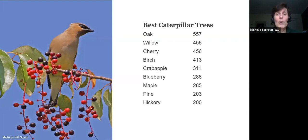So according to Doug Tallamy, the best caterpillar trees are these that are listed here. And we're going to let you know about some of the resources that he's provided. He's got 3 books out right now that are absolutely the best to use when planning for attracting wildlife to your yard. So you don't have to plant a big tree. So you don't have to have an oak necessarily. There are smaller varieties. Small trees like cherry are very good. You see maples here also. People like maple trees for their fall color, so you can plant those.